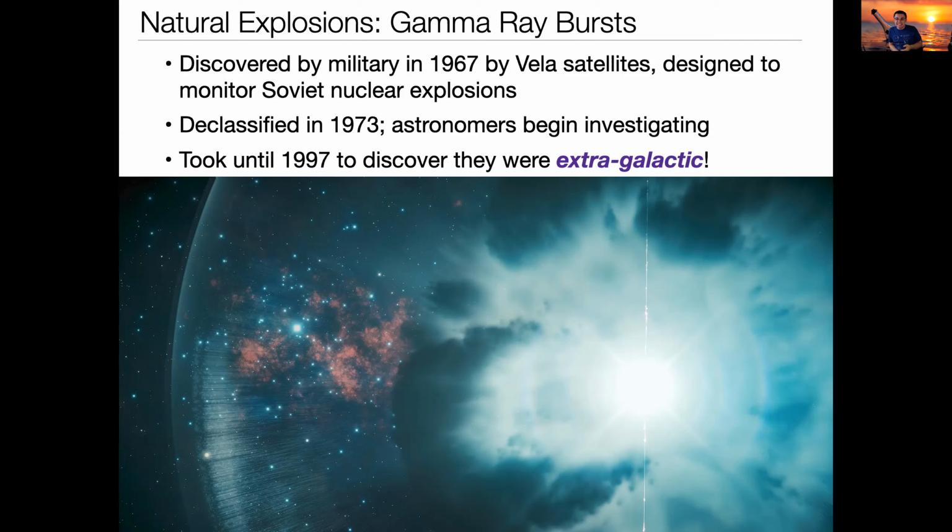And it took from 1973 until 1997 before we finally figured out that they weren't coming from the Milky Way galaxy at all. So these are extragalactic sources. They're coming from way far out in the universe. There are mechanisms that are still not fully understood. Some of them are caused by neutron stars colliding. Those of you who have been paying attention to astronomy know that this is a source of gravitational waves. They also produce one of the forms of gamma ray bursts we see. The other form of gamma ray bursts we think are a form of super energetic supernova.